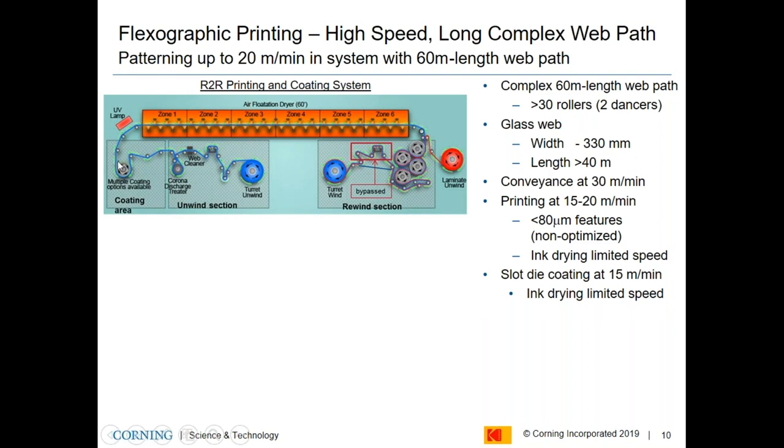The web is unwound in this section here. It could either be printed or solution coated, and then it goes through a drying oven, and then it's wound back up. So by running glass through there, we demonstrated the ability to just convey the glass over 30 rollers in the overall system at about 30 meters per minute, so more at manufacturing speeds.